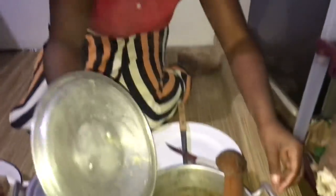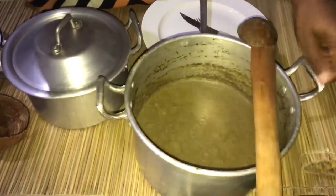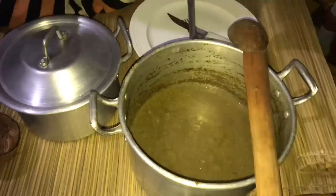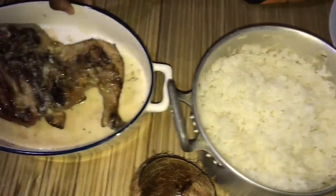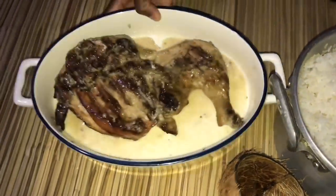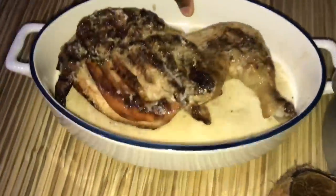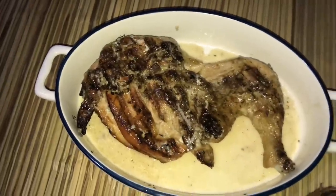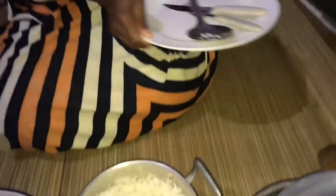Hi friends, I finished cooking and now you can see our matapa. And we have the rice. And finally, our chicken, frango zambeziano. Okay? Now it's time to try our food.